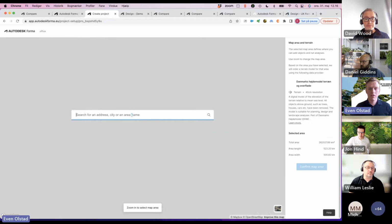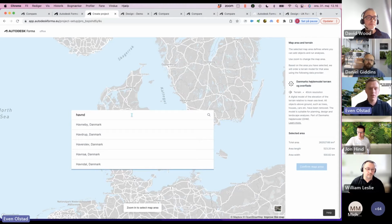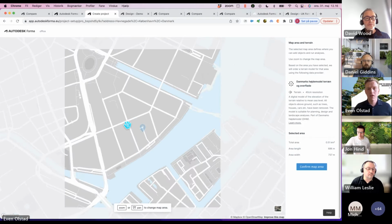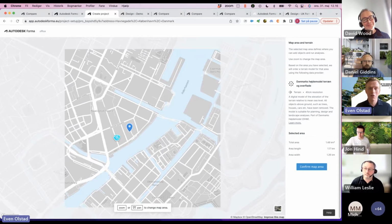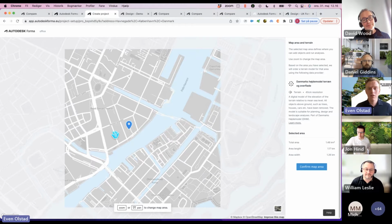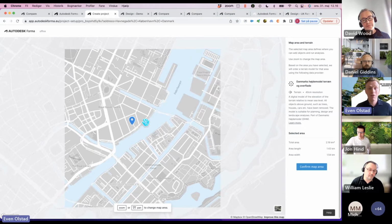Clicking next takes me to something like this, and I'm sure you already know what to do. You type in an address, right? I'm going to design a new office for myself. The one I have, I like, but maybe I can do even better. And so what I'm going to do is choose the address, zoom out to an area of the city that makes sense to me to make my model.